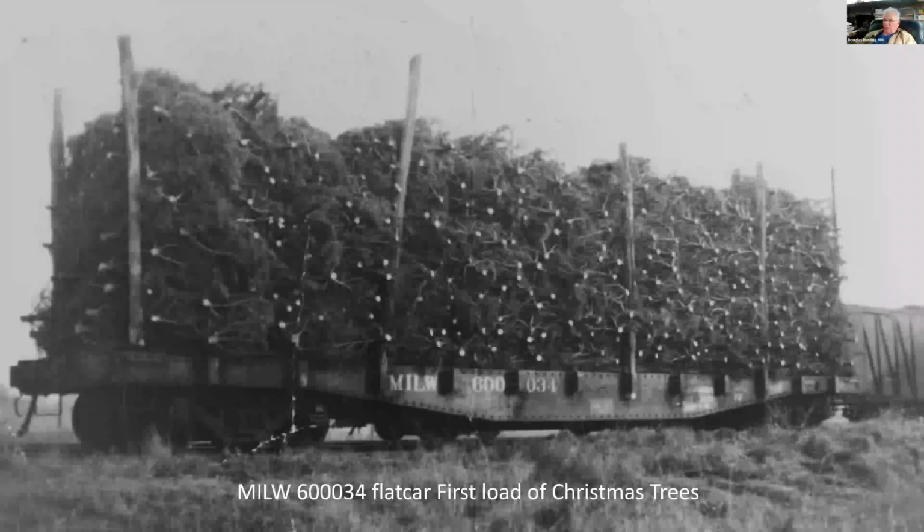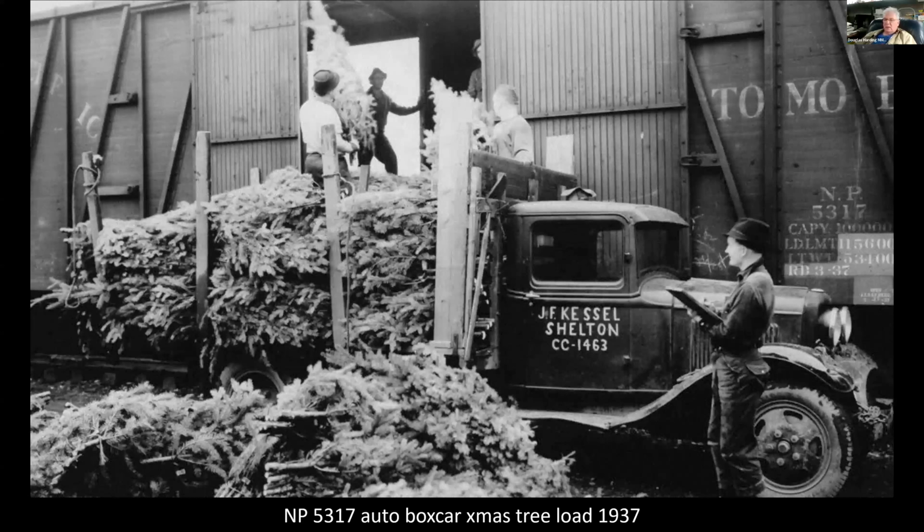This is a Milwaukee flat car with, it says, the first load of Christmas trees. So I don't know the date of that flat car, but it looks like something Chad Bowes could put together for us. So here we've got a 1937 shot of another truckload of trees being loaded into a Northern Pacific automobile boxcar.